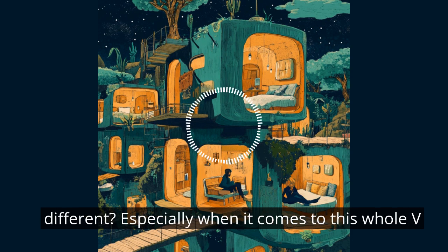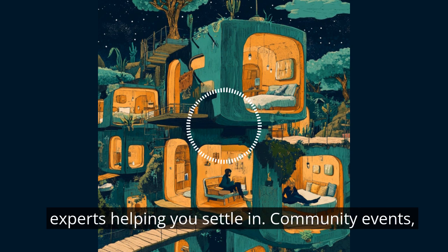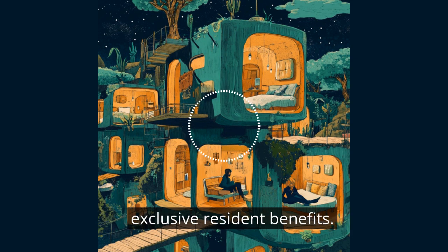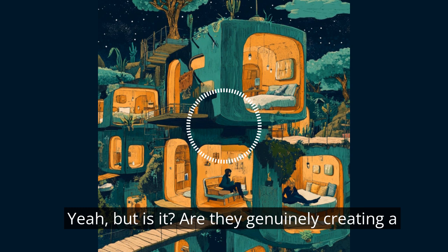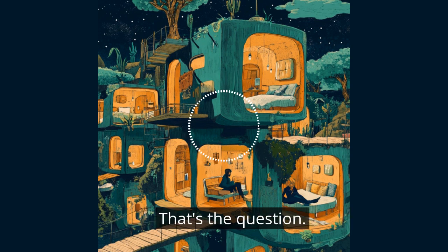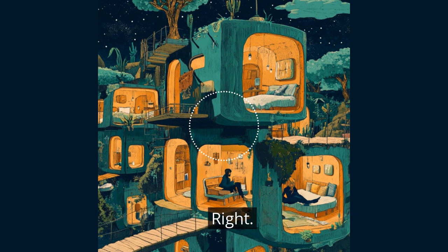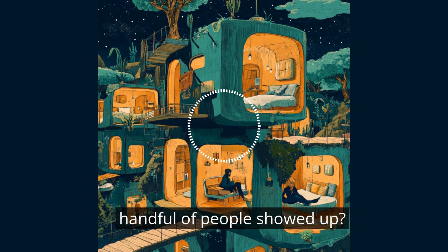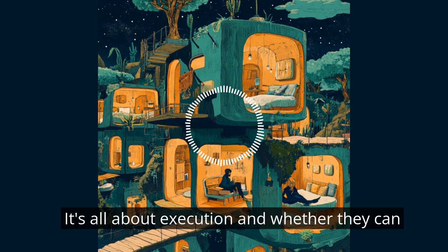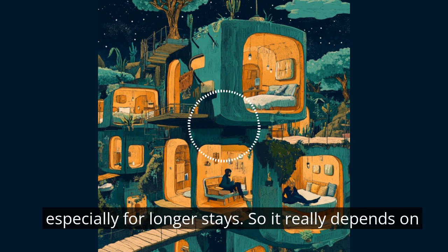Especially when it comes to this whole V Smart Living community thing. They talk about local experts helping you settle in, community events, exclusive resident benefits. It all sounds very appealing, but are they genuinely creating a community? That's the question. Or is it just a fancy hotel with a few extra perks? Think about those community events. Wouldn't those feel awkward if only a handful of people showed up? It's all about execution and whether they can foster a sense of belonging, especially for longer stays.